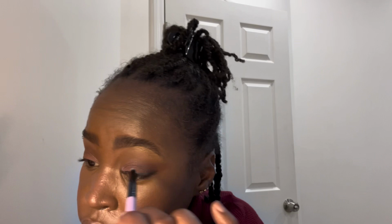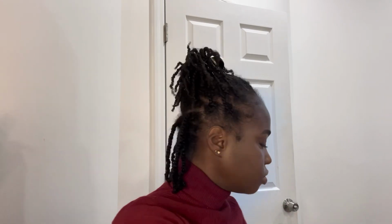This shade is very special. It's kind of like multi-chromey. It goes blue, pink, purple. It's so pretty. I'm gonna put that in both inner corners just as a base, because I'm gonna pull some glitter out, girl. Get ready for the glitter.